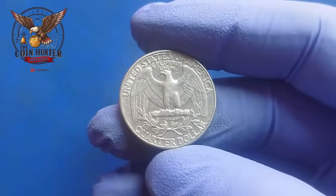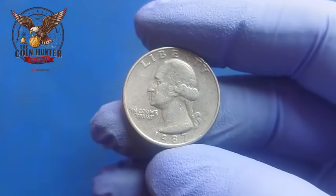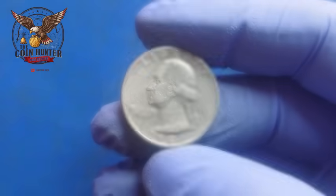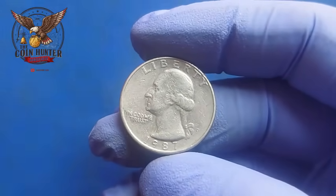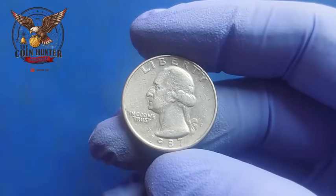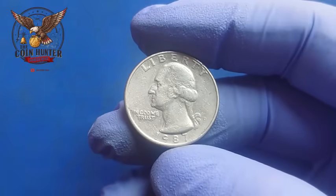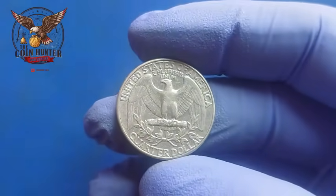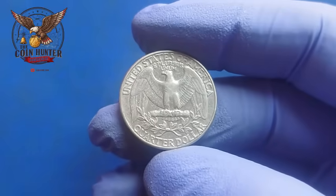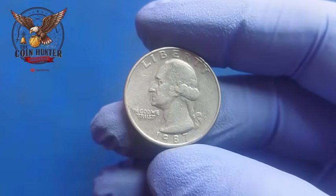By 2001, a specimen in MS 67 condition sold for $156,000 at a Heritage Auctions event. Then in 2008, another example brought $340,000, and in 2015, a particularly stunning specimen graded MS 68 by PCGS sold privately for $1.20 million. But even that wasn't the ceiling for this remarkable coin, because as we moved into the 2020s and as rare coin collecting became more mainstream thanks to social media and online communities, the demand for these ultra-rare error coins reached fever pitch.